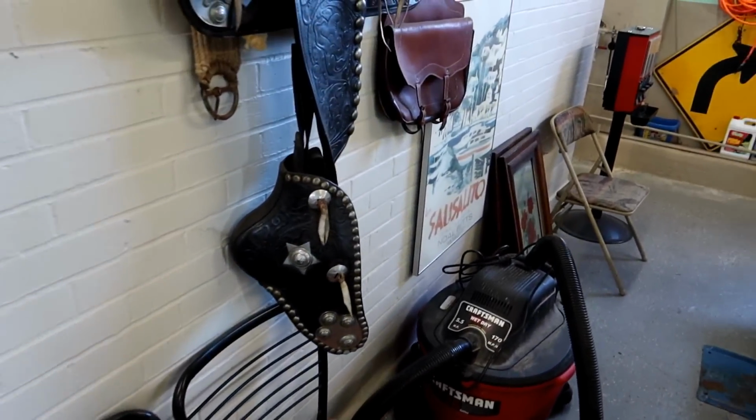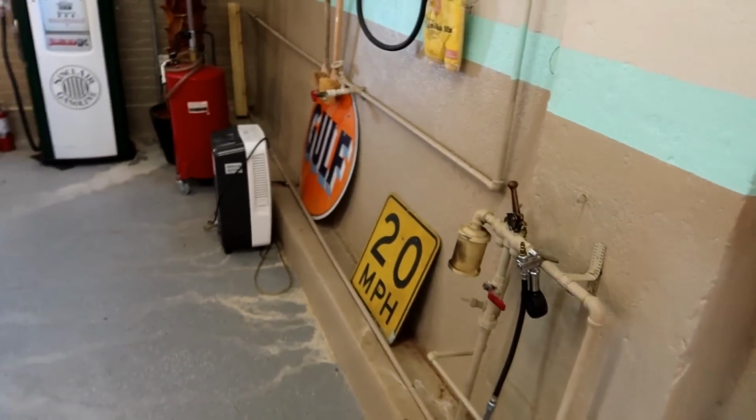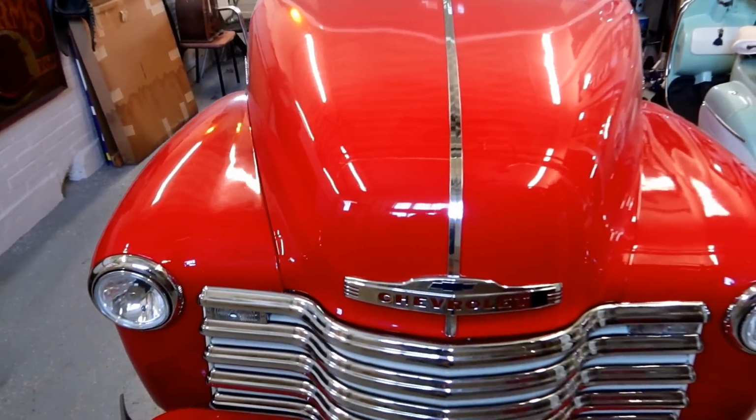He just buys things that he likes and restores them. And I guess his brother does the same thing too. He says it's he and his brother and his father that own this place. And like I said, he's trying to get his son to get into it too.